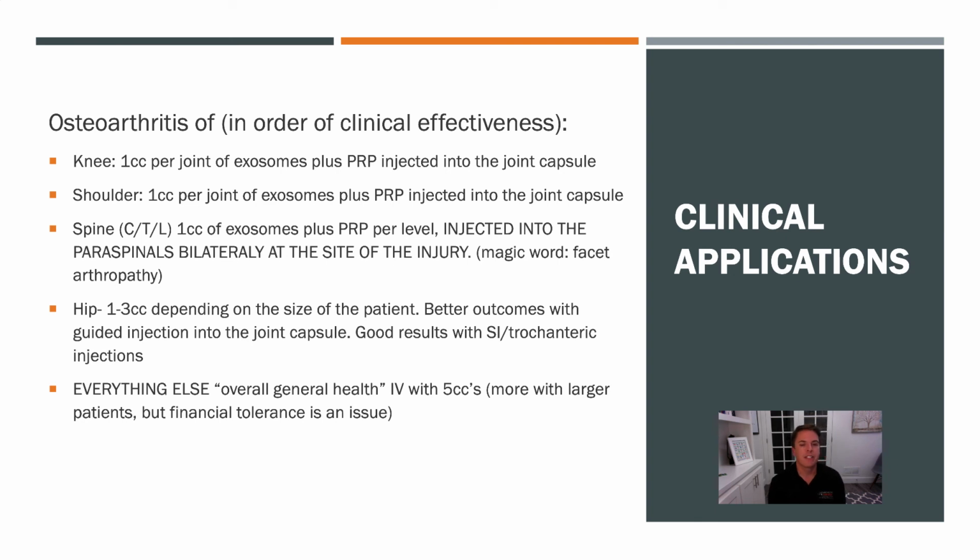And the tricky part about IVs is you have to use a lot. You can't really get away with doing one or two unless the patient's pretty healthy and small. But you're going to do best with a 5 cc IV. The problem with that is it becomes a financial tolerance issue, right? Because a 5 cc vial is not cheap by any means. So there is a financial tolerance issue, and you have to be very, very forward with the patient because they are putting their own money on the table, because insurance doesn't pay for this. So you really can't get away with, and you shouldn't get away with, promising them the moon.